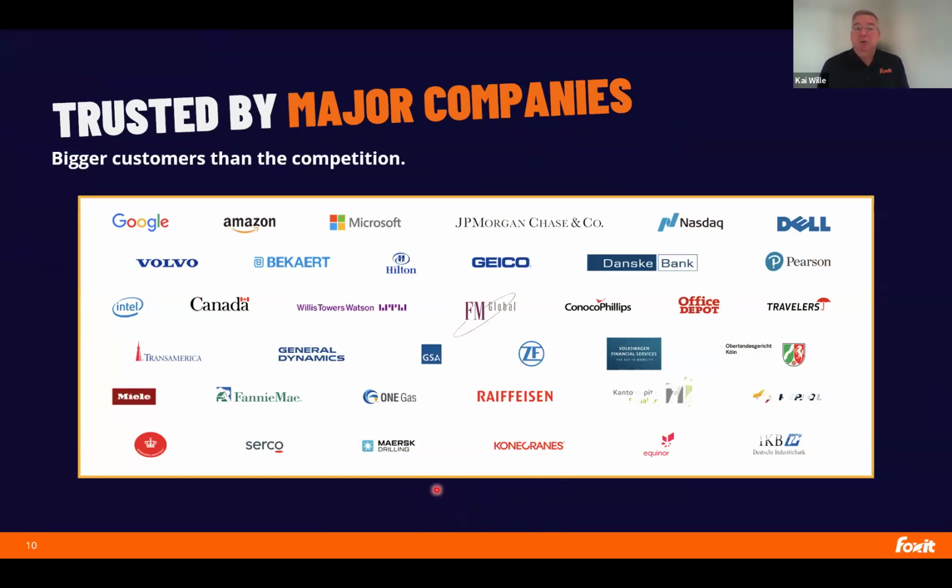Because we started out in 2001 as a software development toolkit company that specialized on PDF SDKs. And so we sold those toolkits to thousands of companies, and among them, Google and Amazon and Microsoft. And so how is this relevant?